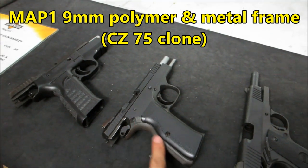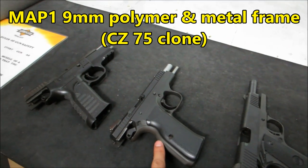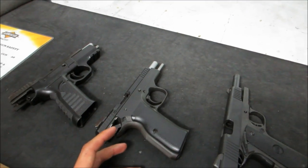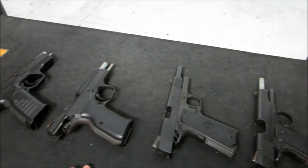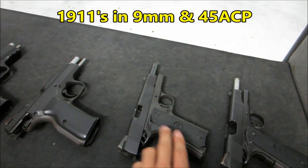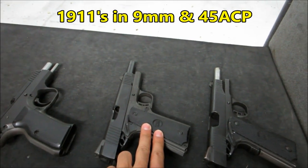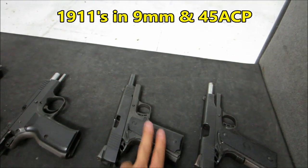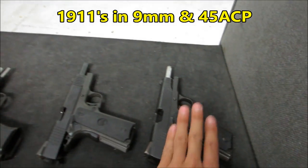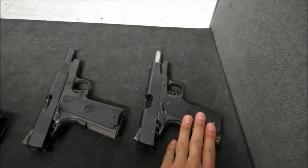We got the full metal frame. Is it steel or alloy? Alloy. But anyway, it's nice when you've got the metal frame. It's a bit more forgiving, a bit more solid, absorbs the recoil well and stable. Is this the 9mm? 9mm. 1911, full size. I'm very interested to try it. I think it'll be very stable, very smooth. And then we have the actual full size .45 caliber.